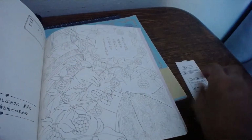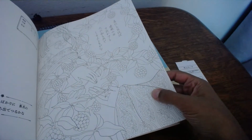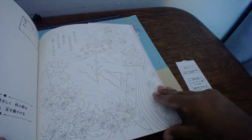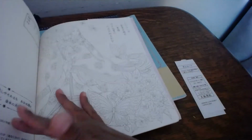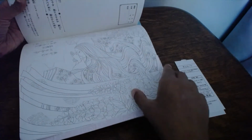These little tags sometimes come in the book. This is like a story, if you think about it. But I really like it, a lot more than I thought I would. That's her framed. I'll show you this. If you go like this, then you see the girl much more clearer. Sometimes you have to do the pictures that way.